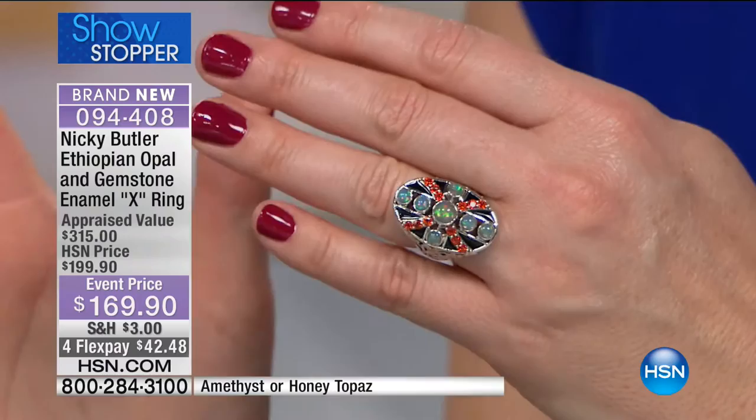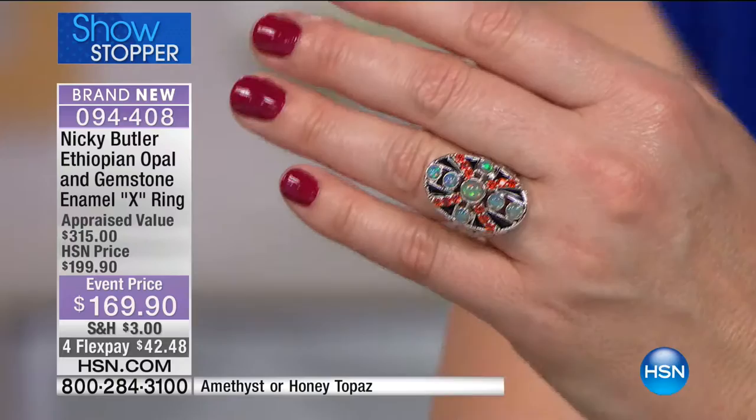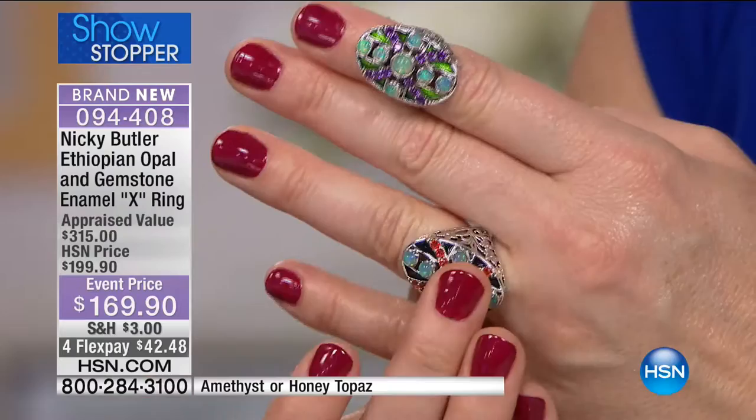We have it in the amethyst, or we have it in your honey topaz. So here is your honey topaz. It almost reminds me of paparazzas.